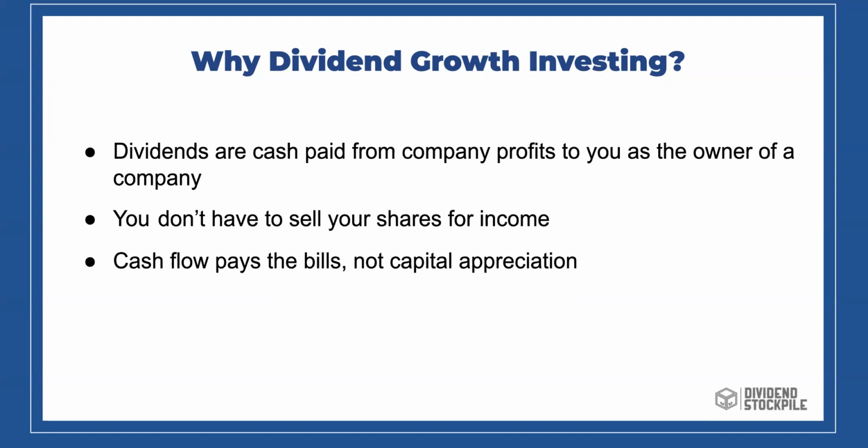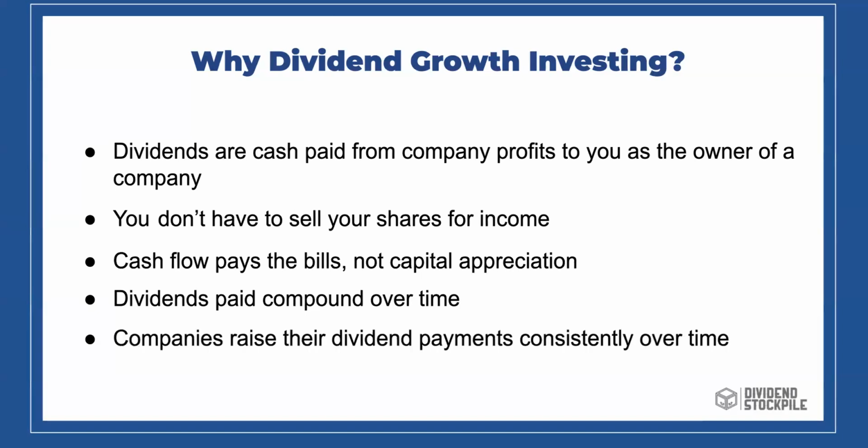While capital appreciation of your investment account is nice, at the end of the day, income and cash is what pays the bills. In addition to paying the bills, dividends paid out compound over time. If you don't need the money right now, you can use those dividends to reinvest in more shares, therefore compounding the returns and the amount of income you receive over time for free. In addition to that, companies also raise their dividend payments consistently over time. There are multiple companies that have been raising their dividends consistently for over 100 years. So if you find the right companies and stick with them long term, they will reward you by raising their dividend payments without you having to do anything.